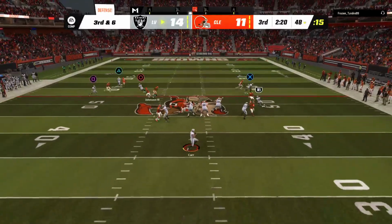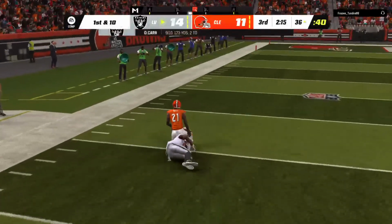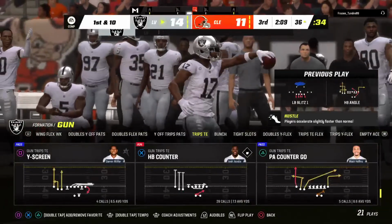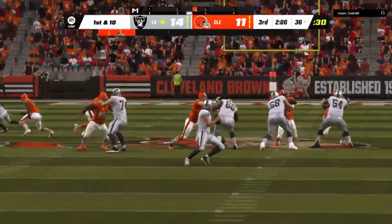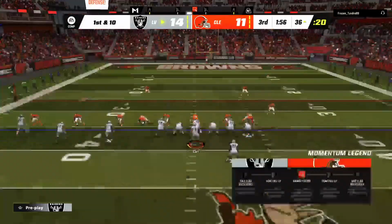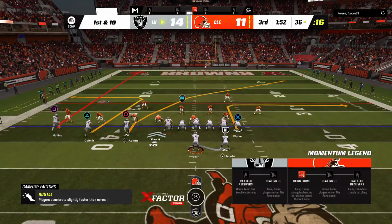Throwing his Carr on 3rd down. On the out route, this is Adams with a catch. And they're going to have another 1st down as he's going to be tackled at the Browns' 36. A good gain again. That's now 31 yards combined on those last 2 plays. So a 1st and 10 upcoming from Browns territory now at the 36.